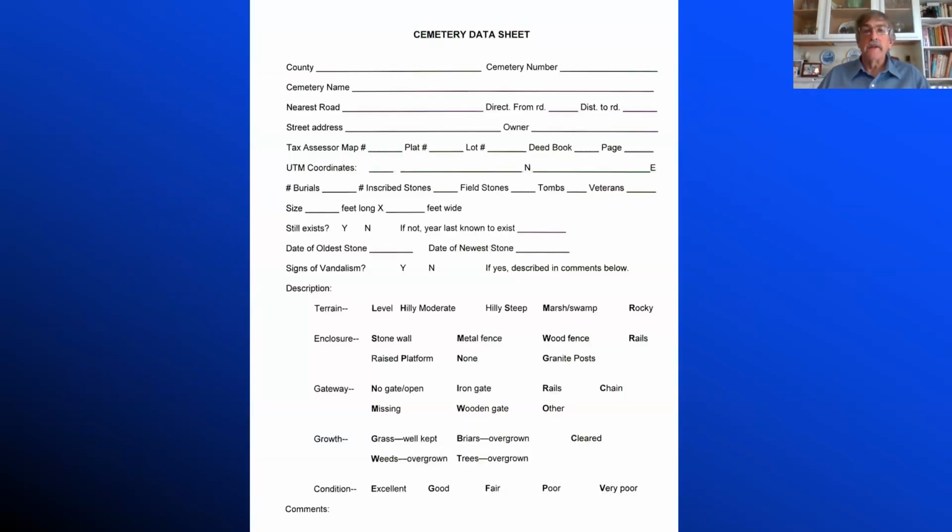Here's a detailed cemetery data sheet that shows a lot of the information that would be ideal to collect in case anybody wants to find this cemetery again. And in case somebody comes back years later, they can realize that, oh, the number of inscribed stones on there was 15 in 2000 or 2023, and now I only see 6. Something's amiss. They're downed or something. Then just a general description of the site.